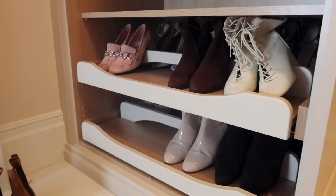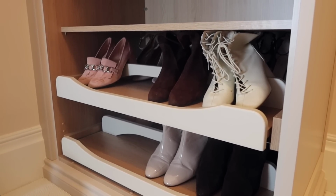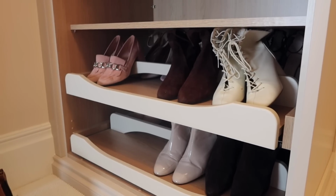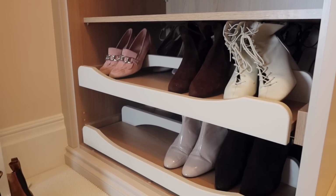It's just something I really did not think about that I should have thought about when we were designing it. I honestly was not thinking, but it's not the end of the world. I'm gonna get rid of the shelf now and have a little rejig of the shoes.